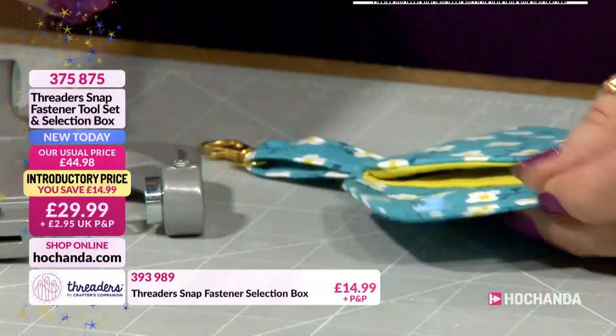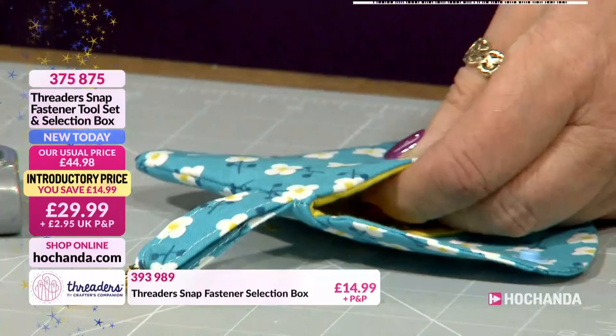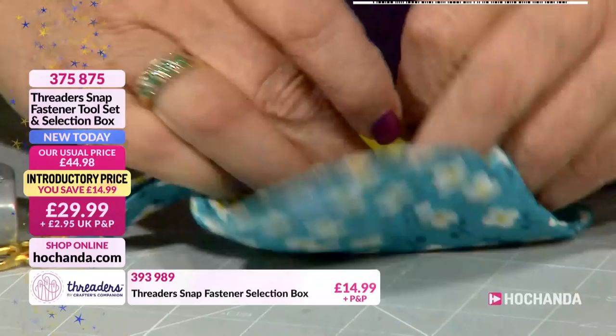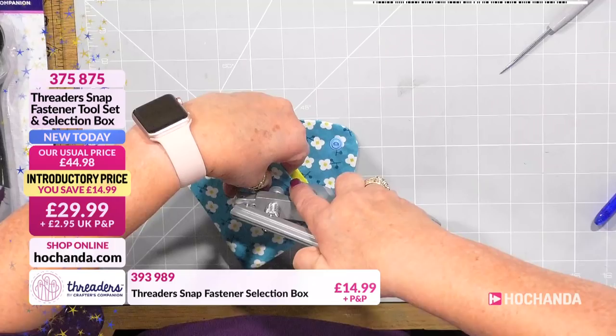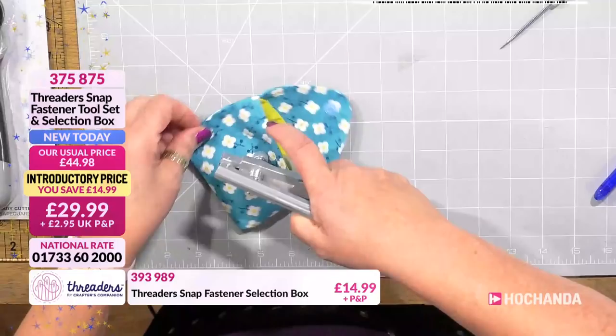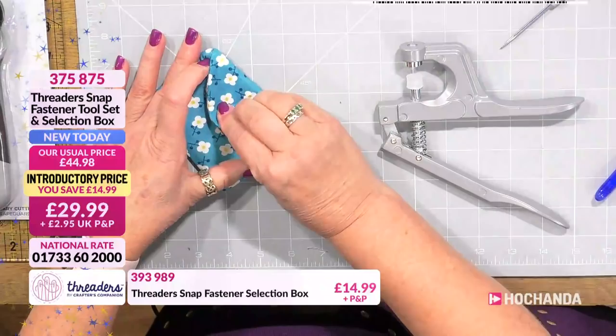So again, make a little hole, put your bradawl through, pop your button. This time the button goes in the back, in there. The socket goes over the top, like that. Again, you get your tool, you pop it in the dish. Let me get this in there. There we go. And then you just knead it so it sits in the dish. Like I say, you just give it a little wriggle, give it a gentle squeeze. And that has now put that popper on there. There we go, all done.